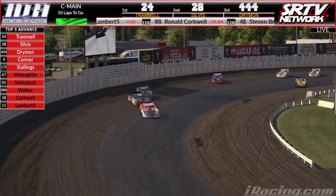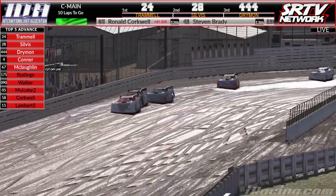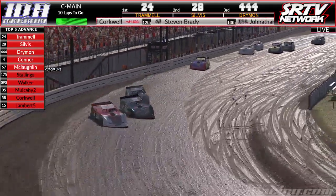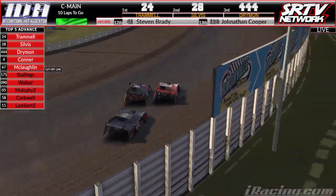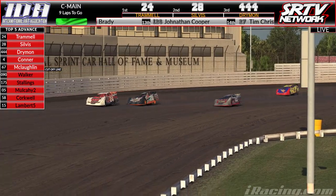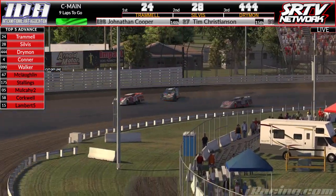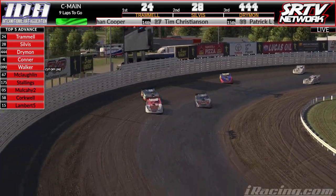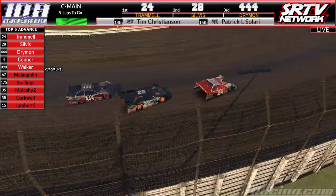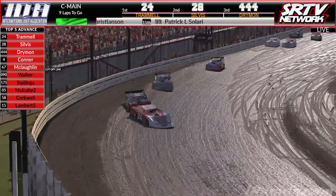Top three, pretty tight right now. It looks like Brooks Trammell is able to hold on to the lead for the first two laps as we go to lap number three. Charles Silvas throws it down in there right on his door. Couldn't get the run through the corner and off, but he's going to drop back to second, and that's going to open the door for Derek Drymon to move in and try to take that number two spot. He couldn't get it done either.